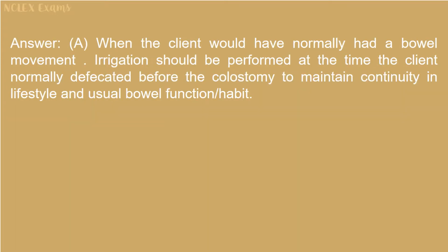Answer: A. When the client would have normally had a bowel movement. Irrigation should be performed at the time the client normally defecated before the colostomy to maintain continuity in lifestyle and usual bowel function and habit.